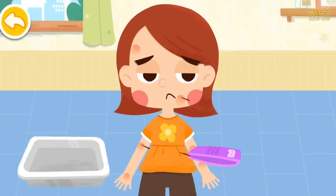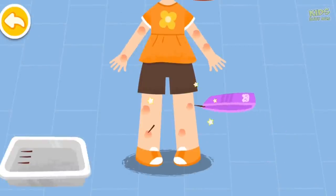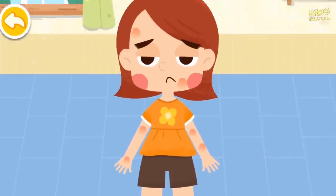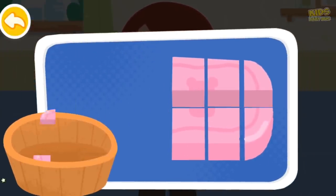If you suffer from a bee sting, remove the bee sting with tweezers first. Remember not to squeeze the bee sting. Let's make soapy water together. Alkaline soapy water can neutralize the acid poison from the wound.